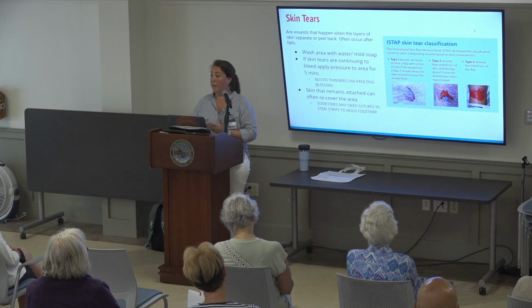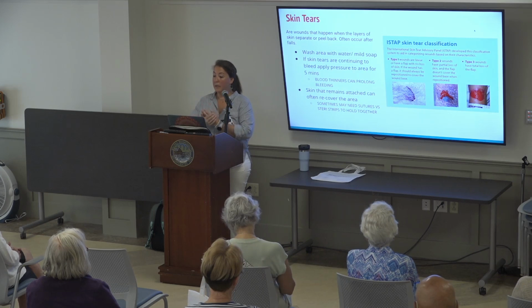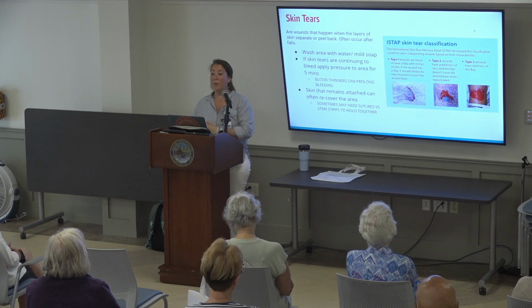So again, like any of these other injuries, wash the area with mild soap and water. If it continues to bleed, continue putting pressure on there. And again, blood thinners, which are one of the things that put you at higher risk for these, will also prolong the bleeding time.